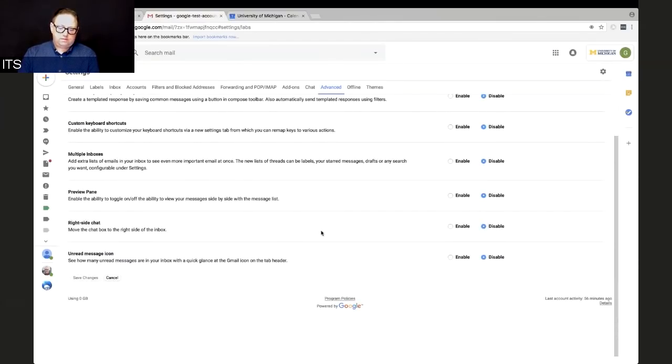We have actually been recommending folks to keep chat on the left side because of that new right side sidebar that can pop out. That does take up a significant amount of space. If you find that things are too cluttered, if you're using right side chat, switch it back to the left and that might help out.